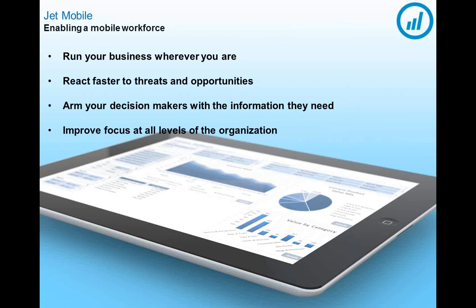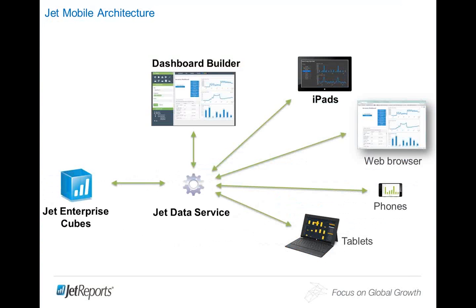To give a brief overview of the Jet Mobile architecture and how it ties into Jet Enterprise, this is how everything fits together. Over here we have our Jet Enterprise. This is where the data warehouse and cubes are housed. It goes into our Jet Data Service, and from the Jet Data Service, what I'm going to be showing you next is our Dashboard Builder.